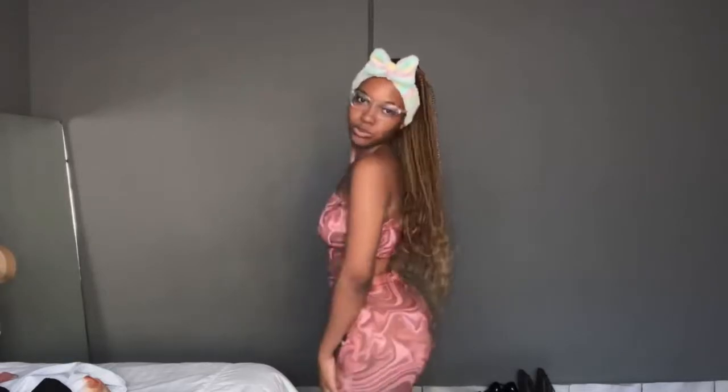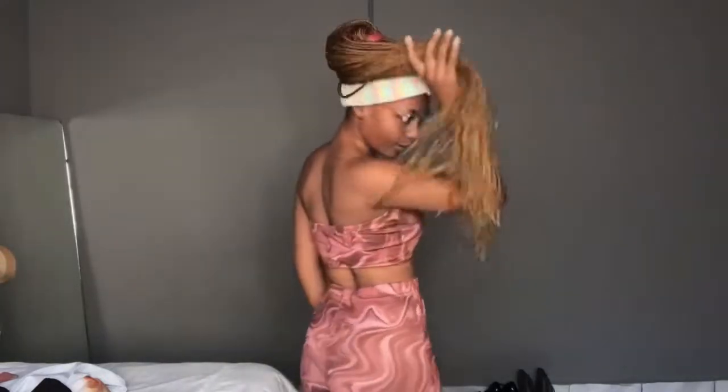It's the two-piece set. It's actually looking so nice. I like how it looks. It's pretty. The back is giving what it was supposed to give. I love how it fits on my booty.